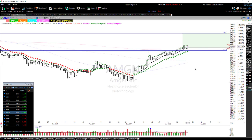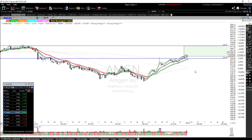Amgen, here we go with that trend again. Here we go with that T-line run again. And look at all the places we could have had a T-line run pullback, T-line run pullback, T-line run pullback. And usually when you have the pullbacks near the T-line, you're going to have a 3/8 trap, usually. Pretty much most of the time.